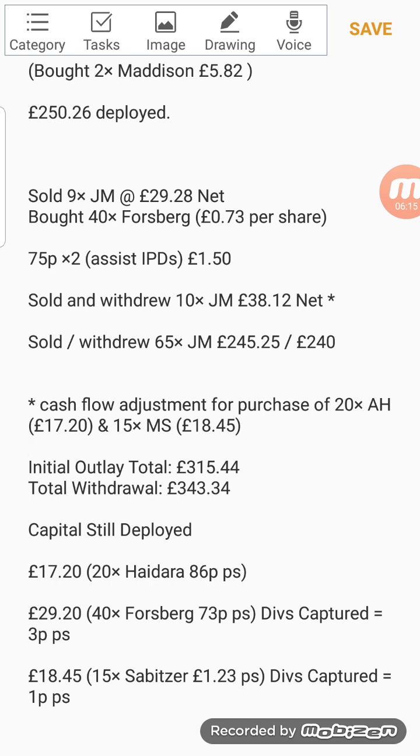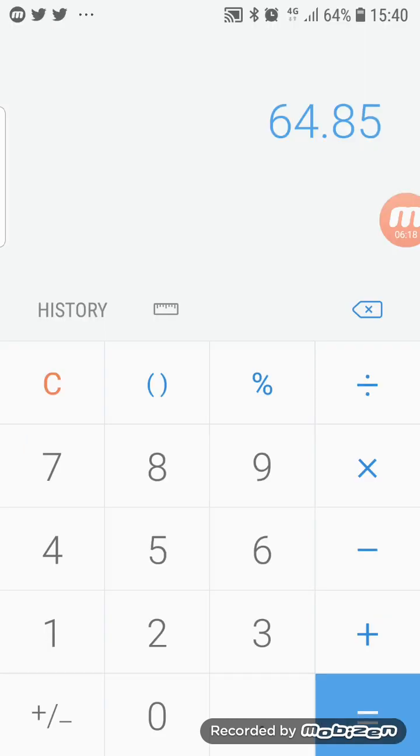So we've now ended up, and this is the only bit of maths I've not done yet, so I'm just going to pause the video real sharp. So we still have 64.85 capital deployed, which of the initial outlay we had is quite close to around that 20% mark. That's still live, that's still in play. And this is the net worth minus commission plus the dividends we've earned, the net worth of them as they stand now.